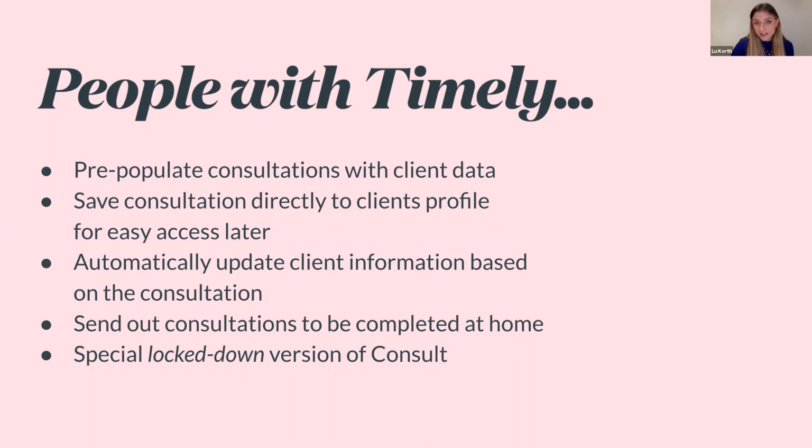Now, a few other things. Our developers, our team, have worked extra hard over this time to release some extra updates in Consult so that it works even better for businesses through lockdown and also post-lockdown. One of those things was that you can now send the forms to clients pre-appointment through SMS. So it's just helping with that whole client experience side of things.